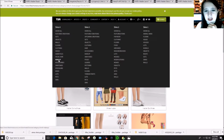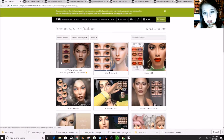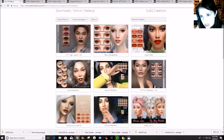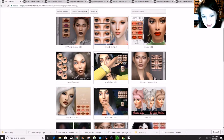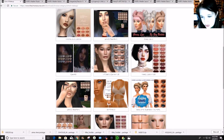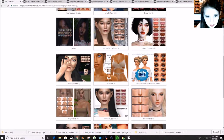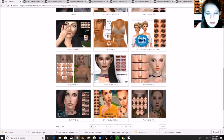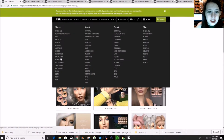When it comes to some of the other things, I don't click on some of the other things too much. When it comes to the makeup, a lot of it starts to look somewhat similar to me after a while. I mean, when you end up putting it on The Sims, sometimes they end up looking a lot different than you expect them as well. But as of right now, for the most part, I think I'm good when it comes to makeup.